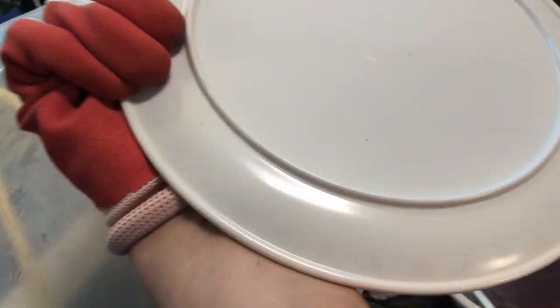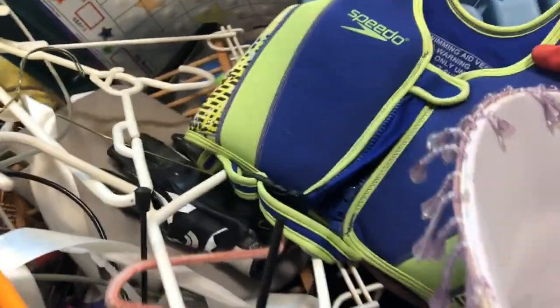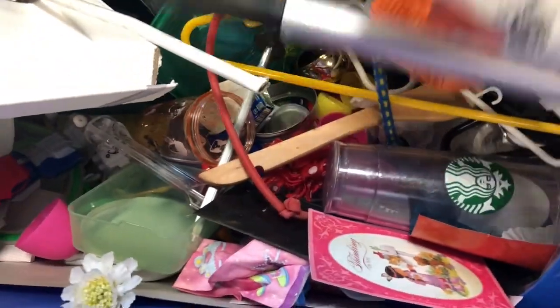I just wasn't in that big of a mood to... There's another melamine plate, but it was more modern. It's not vintage. That life jacket probably could have sold for a few bucks on eBay, but again, I'm really trying to find bigger profit items that I don't have to spend a ton of time listing for just a few bucks. So I'm really trying to find items that are going to bring me a decent profit of at least 10 to 15 minimum, if not more. So I'm trying to be a lot more picky with what I'm purchasing, even though it doesn't cost me very much.